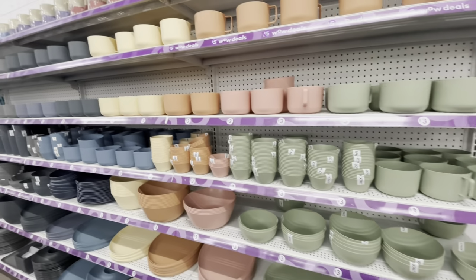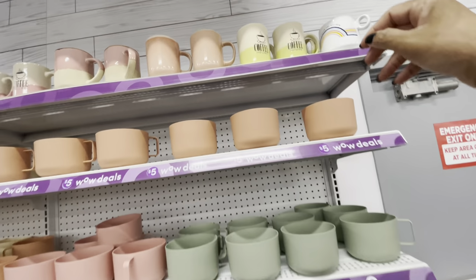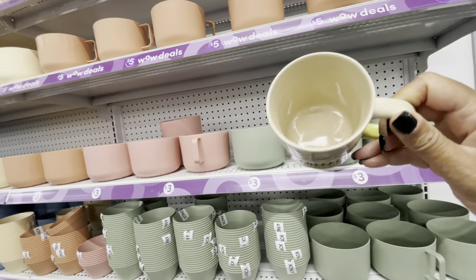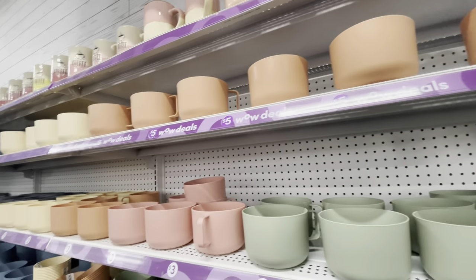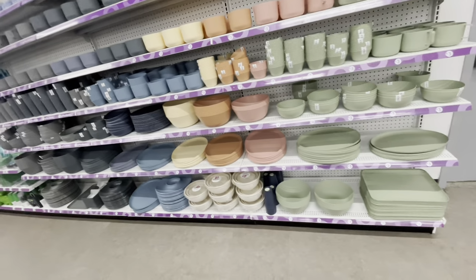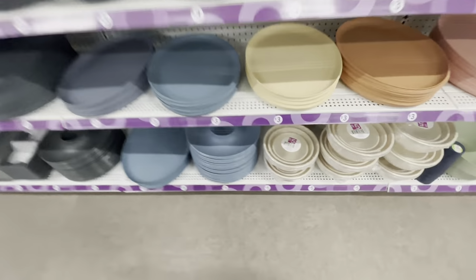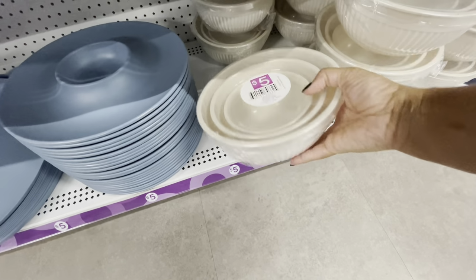All right, and this is a section where all of their bowls, their plastic mugs, their ceramic cups. Look at this one up here, if I can get it. It says Coffee House, and I'm thinking they're $5, but they have different colors. I see green, pink, purple, and blue. And this is their entire section where all of their mugs, their plates. You can even get 3 bowls here, which are very decorative, for $5.